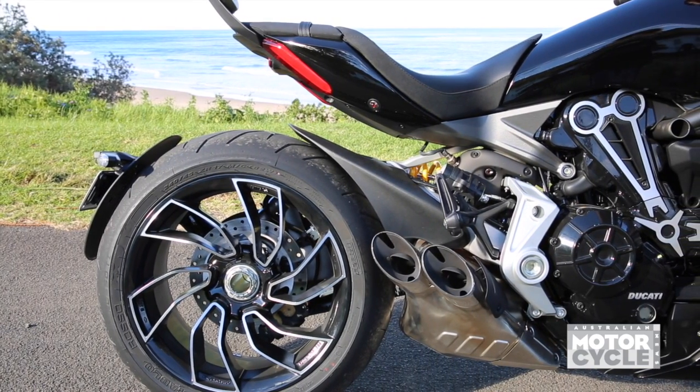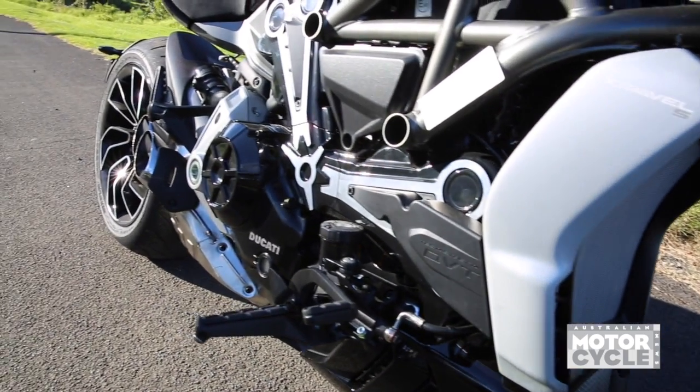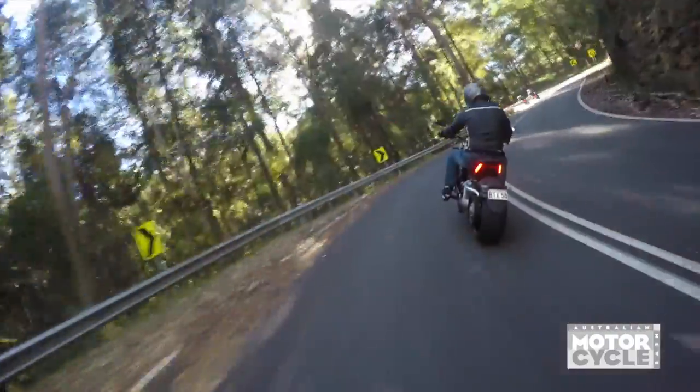Well, take a look at the seat height. It's only 755mm high, got forward foot controls, and of course has a traditional cruiser belt drive. But this bike is what we like to call a techno cruiser. It's a little bit more technically advanced than the standard cruiser.